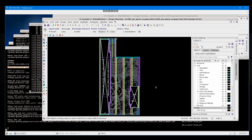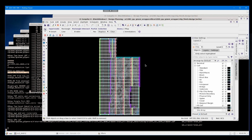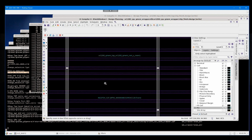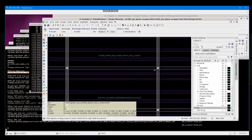These memories are powered by the VCS voltage source in the block level. Here I've created a mesh and made sure that they would cover the entirety of these memories. You could see if I zoom in that there are tap points from these straps that go into the pins of these memories. For instance, there's a VCS pin here where the actual strap connects internally.